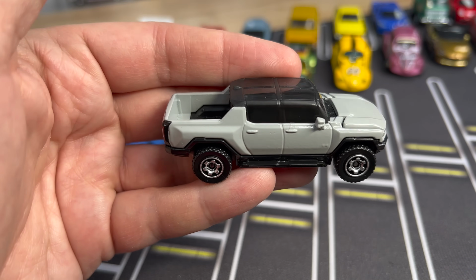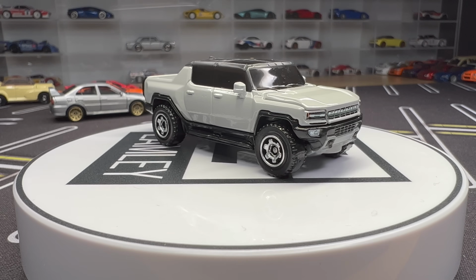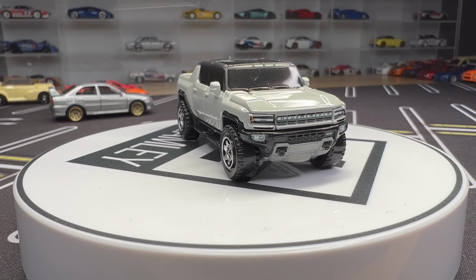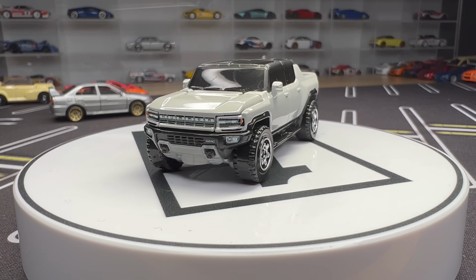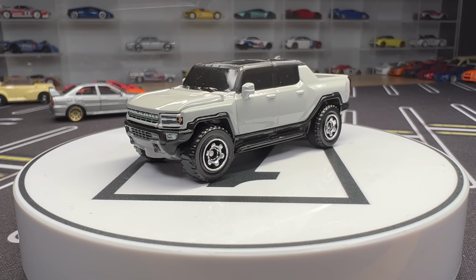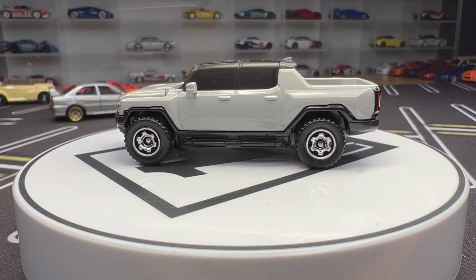Here's the Hummer. This is what Wyoming Wheels helped me get, because I have not seen this in store. I assume I'll see more and more as we go into January, but I don't need them then. I need them now for the Lamley Awards. Hummer has opening hood on this one. Obviously, Hot Wheels did this one. Matchbox has done it as well.